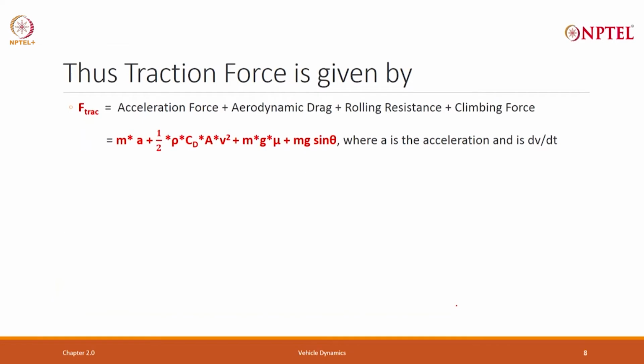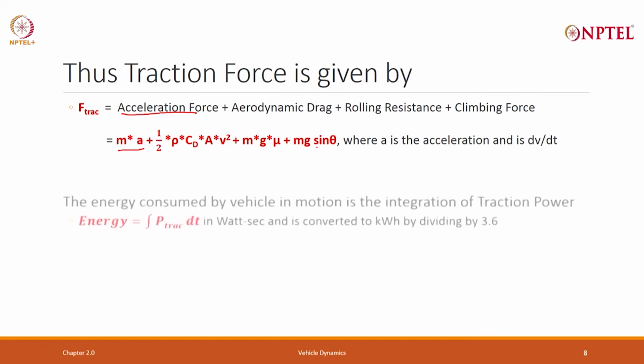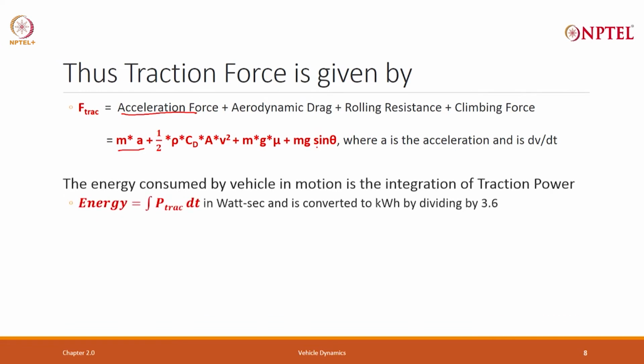What about traction force? Traction force I have already said it is acceleration force. I have not defined the acceleration force, but all of us know that the acceleration force is m a plus aerodynamic drag plus rolling resistance plus climbing force, where a is the acceleration in dV by dt. This will give me the traction force. Once I know my traction force, I can know the power, because power is traction force multiplied by the velocity. This of course, by the way, also includes the acceleration. What the acceleration is we do not know yet.